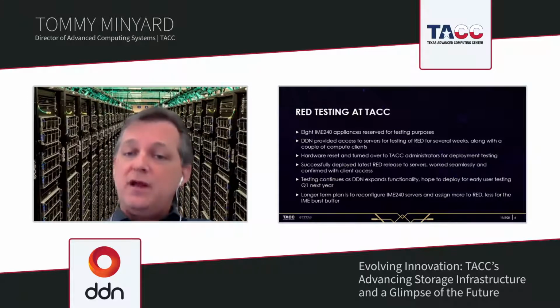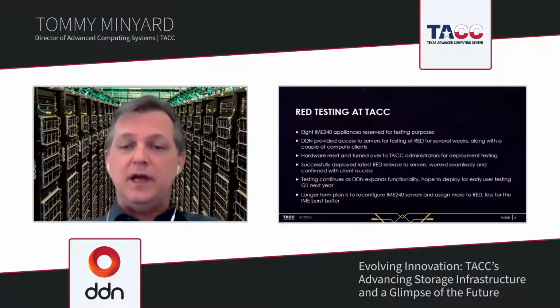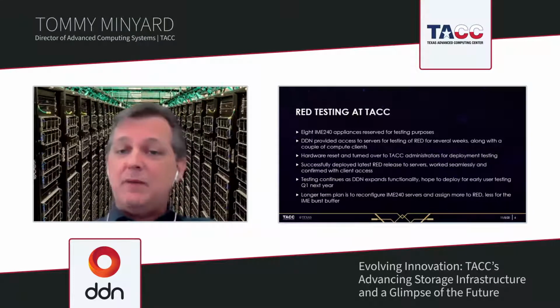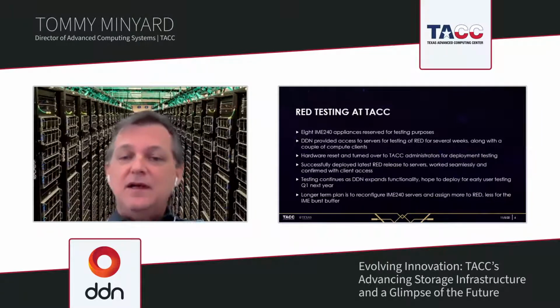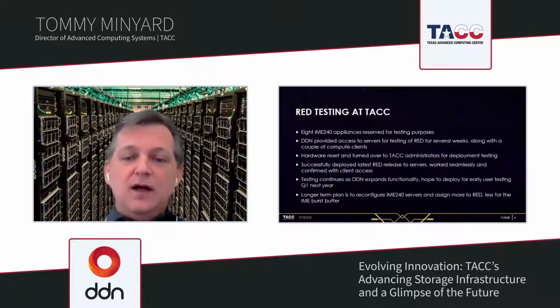And of course, we're trying to evaluate new technologies that we might deploy for future systems. And when DDN approached us about this, we were pretty excited about being able to participate and help them deploy the product, test it out, kick the tires, give them some initial feedback early on. We realized it was very early beta testing, but luckily enough, we were able to give them access to our hardware. They set up the initial deployment, confirmed all the IME NVMe flash storage was working with the Red product.